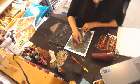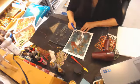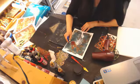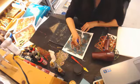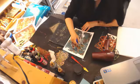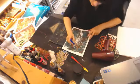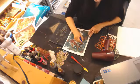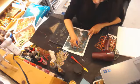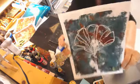All right, so let me just see here if I can just make some kind of a flower design in here. I'll hold it up because I know you won't be able to see. See, something like this. Maybe a couple of rows. Maybe a little bit more sketchy. Just like that or something.